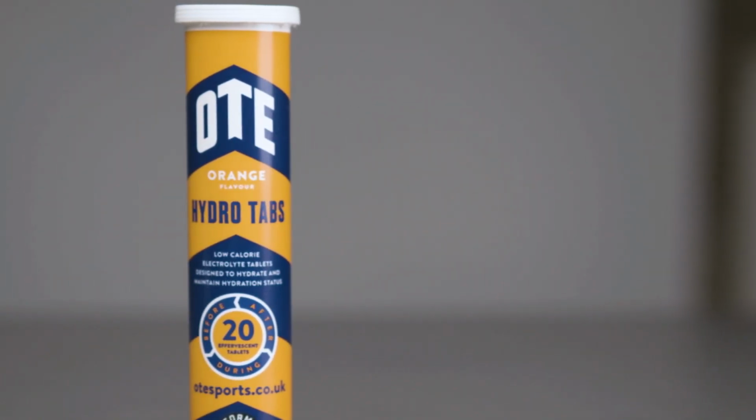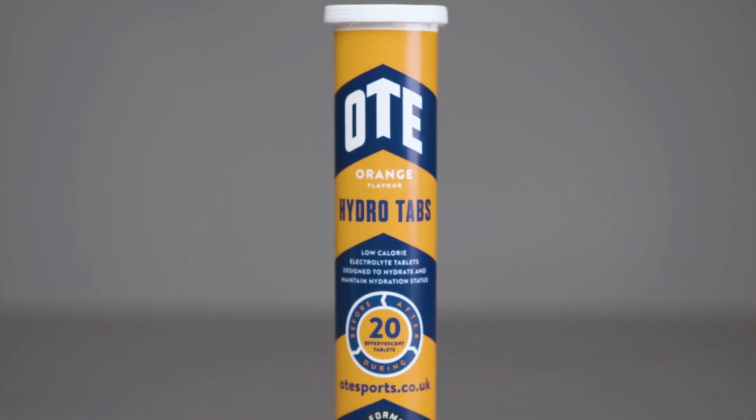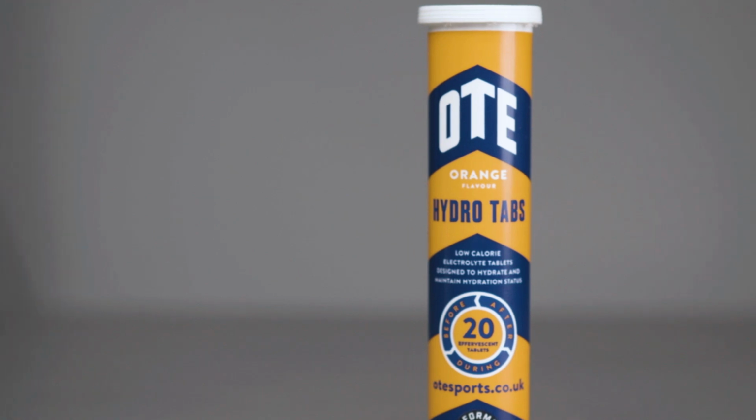You can get OTE's Hydro tabs in 4 different flavours. The tablets are gluten-free, low-calorie, and naturally flavoured. Hydro tabs contain 6 different vitamins and minerals to help replenish your body before or during a workout or run. You can buy single tubes of 20 tablets, or a multi-pack of 3 tubes if you want to try a range of flavours. OTE also offer a pink grapefruit caffeine flavoured variant, which contains 50 milligrams of caffeine to give you a boost while you're on a run.